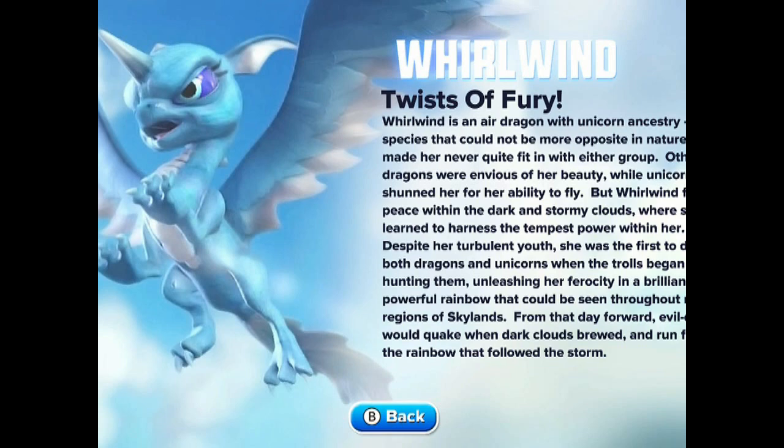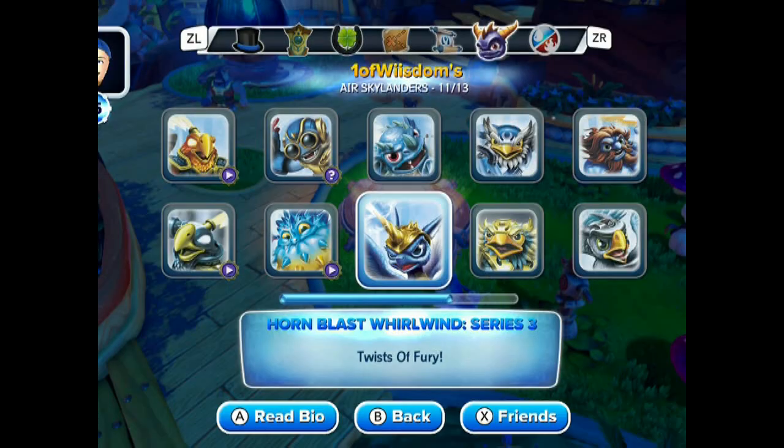From that day forward, evildoers would quake when dark clouds brewed and run from the rainbow that followed after the storm. So, very cool story there, and again, she's one of those characters that's really easy to overlook. She may not appeal to a lot of guys. I'm sure some characters like Scorp, chicks might blow off, but you've got to give every Skylander a chance to be fully upgraded before you cast them aside or throw them to the curb, if you will. So that's why I'm a big fan of that quest, maxed out.